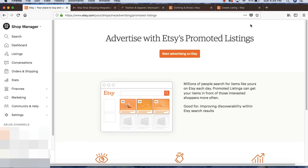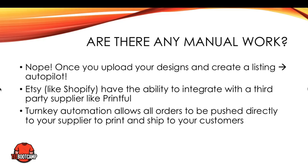That just goes to show that I didn't pay Etsy a dime to get any of those sales. I'm literally just posting my t-shirts onto Etsy to make sales. I am not paying anyone to drive any sales. Of course, you can always advertise on Etsy if you want, but why would you, it's just really free money on the back end. So now let's hop back and continue.